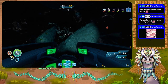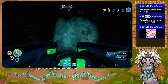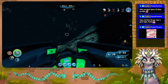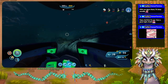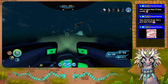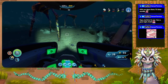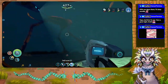I think the mushroom forest region is going to be between Atlantis and Sea Lab, if I remember correctly. It is the Sea Treaders. Alright, just kinda look around here. We got poop! We got alien poop!